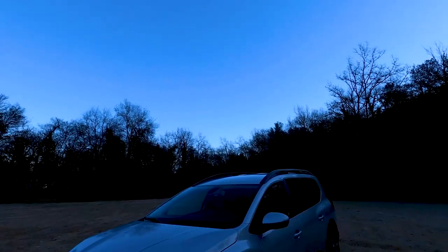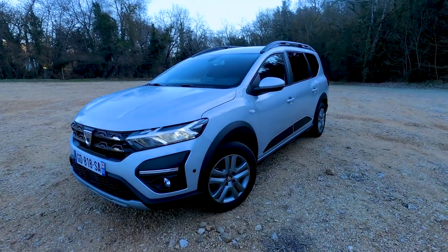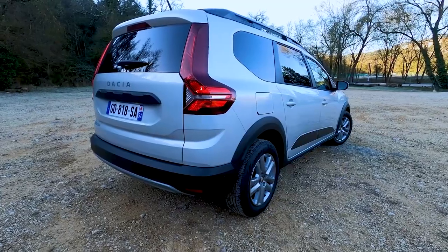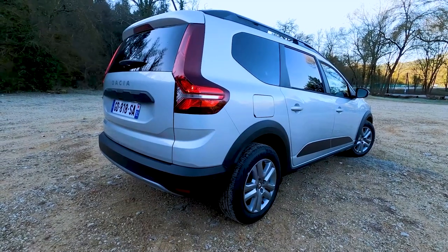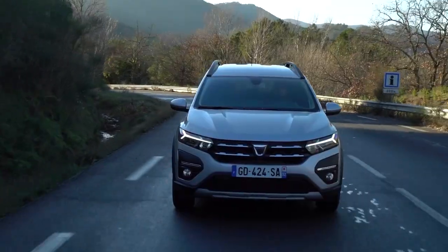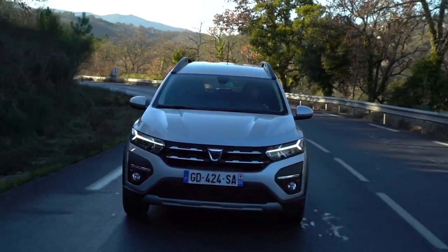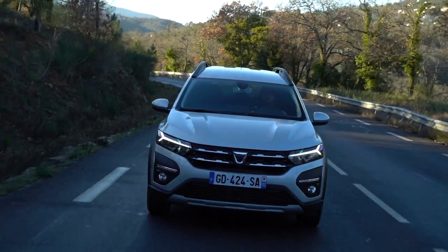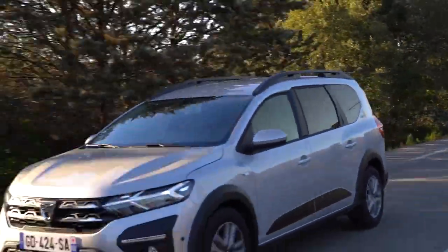At the moment I'm in France right now filming this car, and here the car starts from 15,000 euros, which is about 600 euros cheaper than a Volkswagen Up. In Romania, where Dacia is from, it's actually even cheaper. It starts at around 14,000 euros, and in the UK it starts from 15,000 pounds. These are the prices for the 5-seater, by the way. If you want to have the 7-seater, so with the third row option, you have to pay 1,000 euro extra.